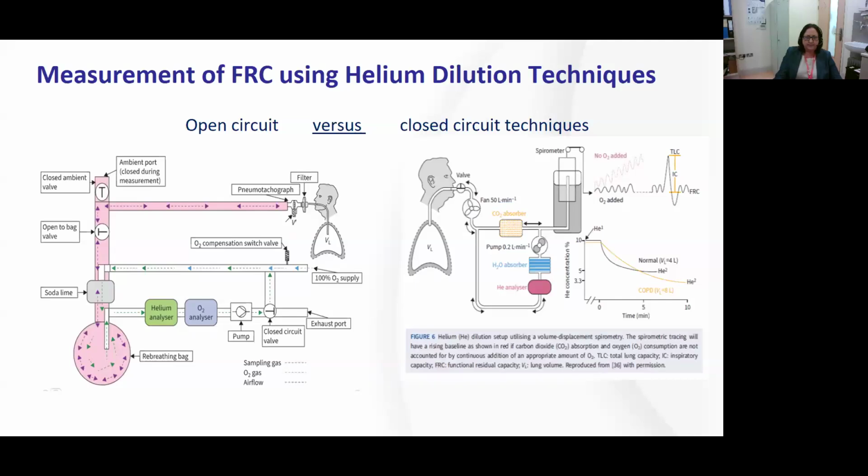In the interest of time, I'm moving on to the helium dilution technique. So in this part of the standard, the 2005 version of the document only described a volume displacement spirometer technology. So many manufacturers have provided equipment, and it's still in use in laboratories, that doesn't comply with that description.